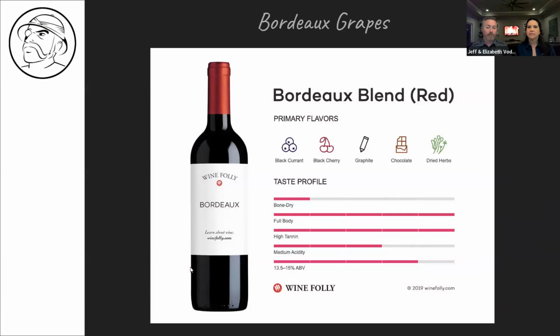So flavors we could expect: black currant, that's really black, dark grape, black cherry, graphite, chocolate, dried herbs. I know we have Syrah thrown in here, but I honestly don't see that it's really run off the page of what you would expect from a beautiful Bordeaux blend. And the one thing we really didn't mention at all prior to this slide is chocolate. I agree. I feel like I'm just starting to get more of it now. I think it's behind the graphite. To me, I'm getting more of that in the herbs, but I wouldn't say no to some baker's chocolate on the nose.